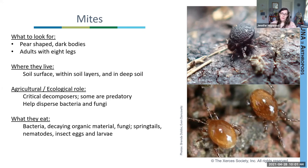And as they're moving through the different soil layers, because mites can be found not just at the soil surface or in the upper soil layers, but also in deep layers, they move fungi and bacteria as they travel through the soil layers, and that is important as well.